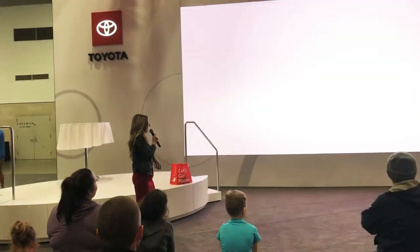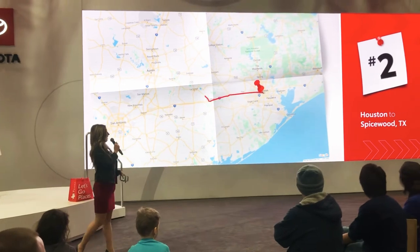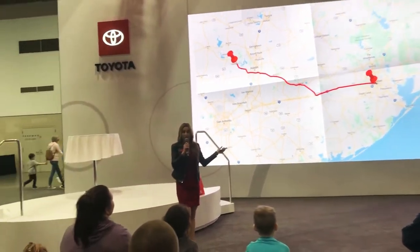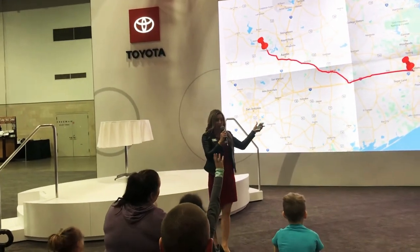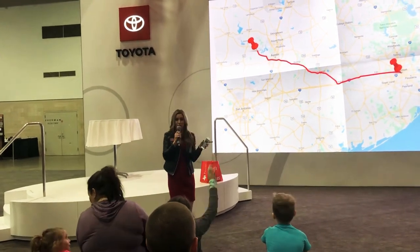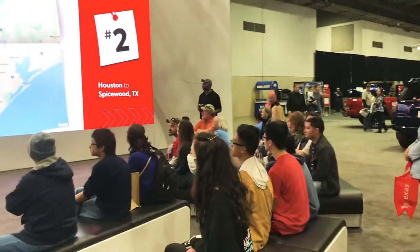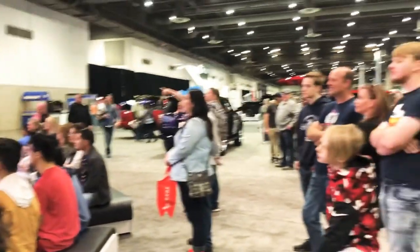All right, our next destination. You guys can come on and join us. We got a seat right there for you. Spicewood, Texas. Has anyone driven past Austin to Spicewood? I live in Austin. It's also a really fun place to visit. Just be sure you don't stay too long. It's getting pretty crowded there in Austin. But keep on driving to Spicewood and guess what you'll find?